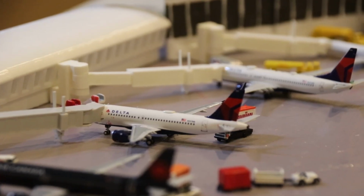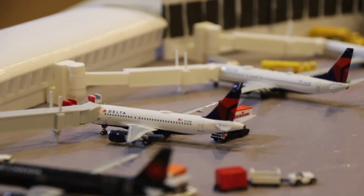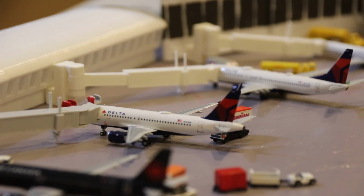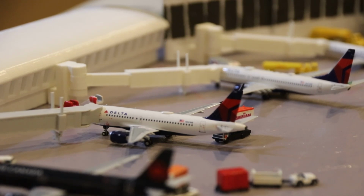Over here, Gate A3, we have this Delta Airlines Airbus A319, getting some catering on board for the flight out to Minneapolis-St. Paul. Delta Airlines parks right over here, gates A3 to roughly A12. I found that as well when I was traveling through Newark Terminal A.